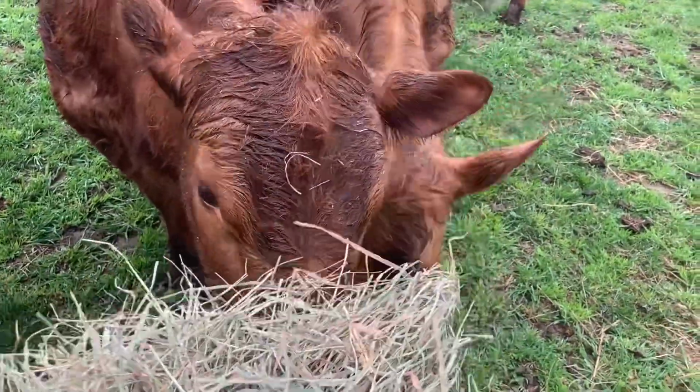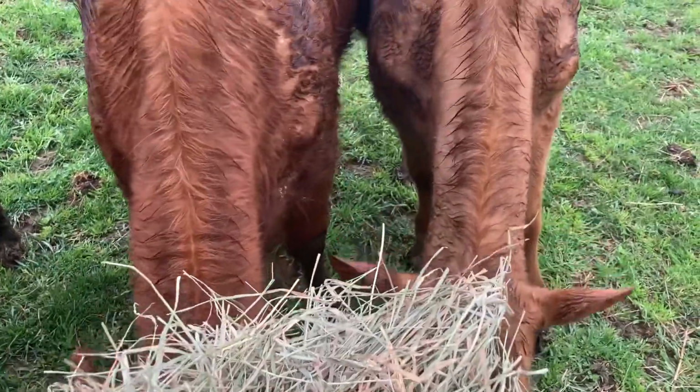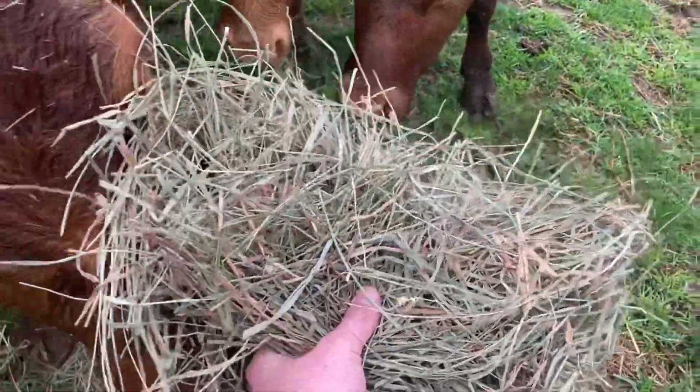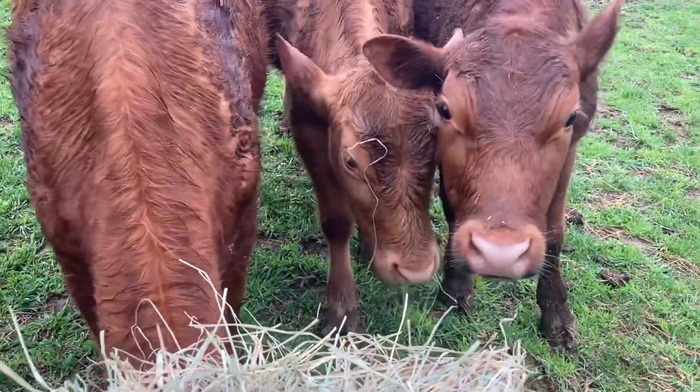It just stopped for a little bit, and it's supposed to rain all the rest of the day today and tomorrow too. So I figured I'd give them a little bit of dry hay and see how much they like me, because this is the first time I've really been that close with them since we got them.